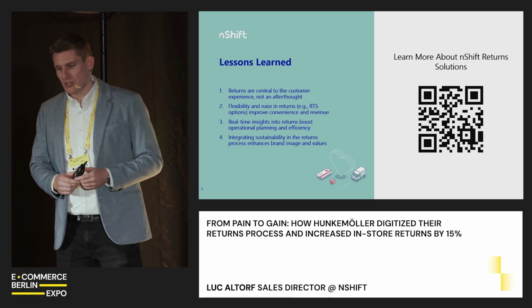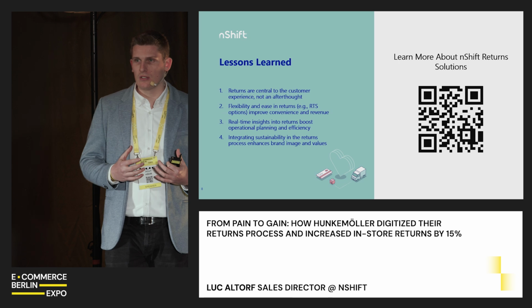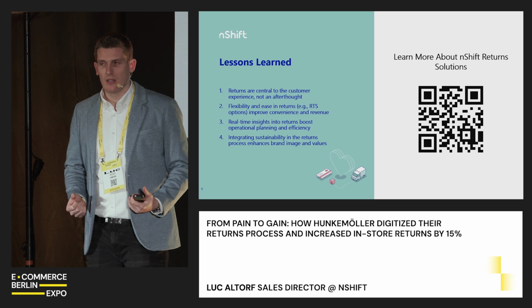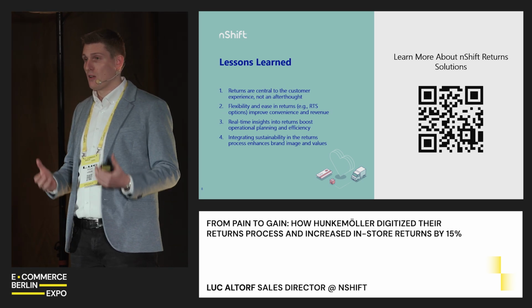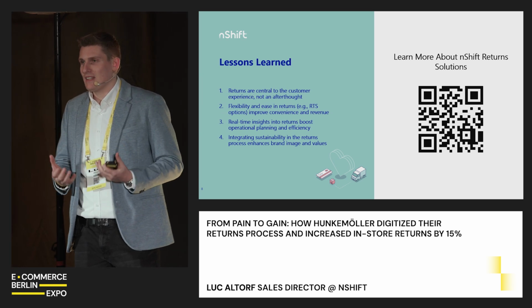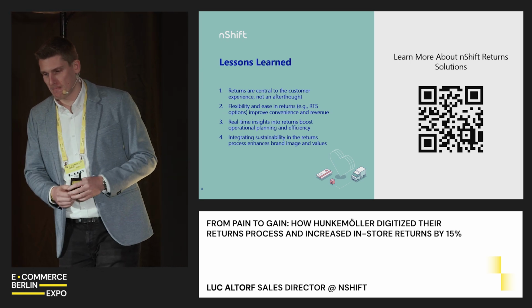Flexibility and ease in returns improve convenience and revenue. We've seen by including stores, offline stores, into an online experience, Hunkemöller is able to get more people to their stores, and those people will spend more money. Increase in revenue. Convenience. I might live next to or in the neighborhood of a store. It's about making returning something as easy as possible for your customer.